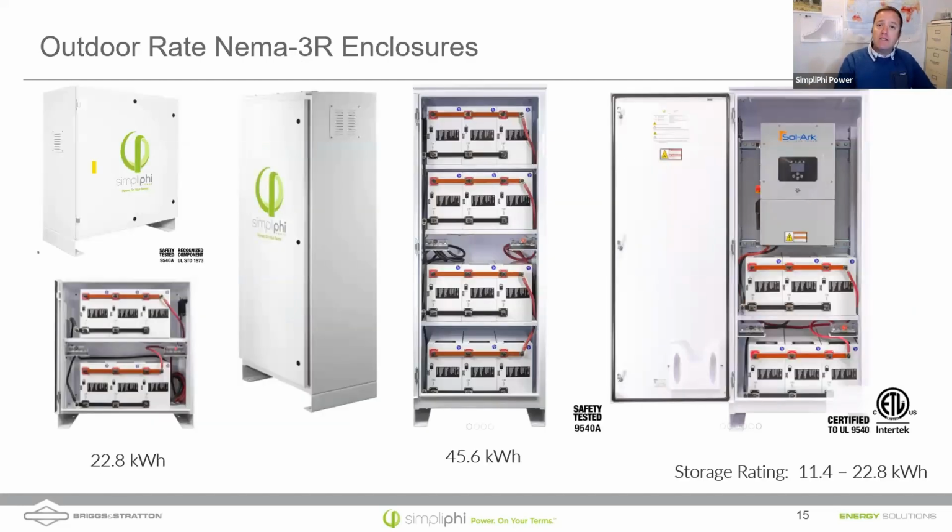Speaking of outdoor ratings, outdoor rated enclosures, we have some of our Boss cabinets. What you're seeing on the left is our Boss 6 cabinet that's able to hold 6 batteries. The Boss 12 cabinet that you see there in the middle, and finally our Access cabinet on the far right. And I've seen people put, and I'll show you a couple pictures of what insulation can look like. You can line the walls of these cabinets with insulation.